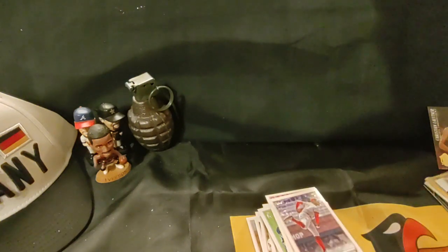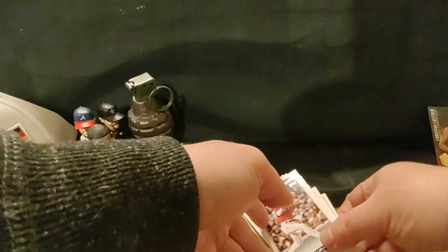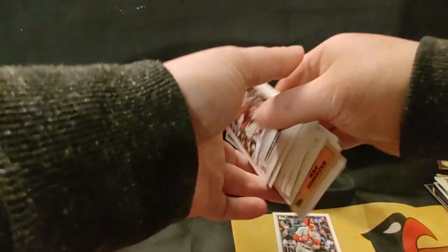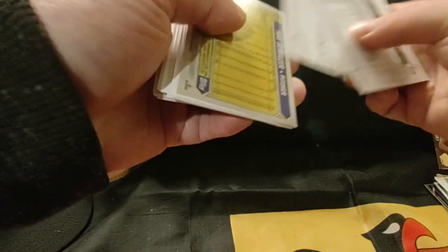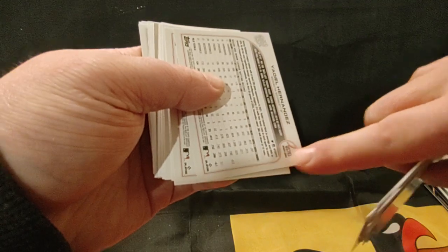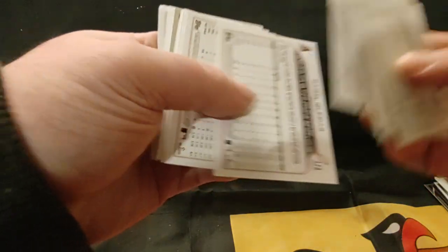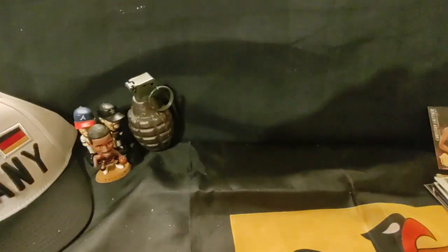All right, let me go back through these real quick, these tops. I'll do the rest later, but these real quick. I'm sure if you guys have seen my other videos, you know what I'm looking for, those advanced stats. If we have one, it's going to be right here, and it's going to be numbered out of 300. I'm going to pull one day, damn it. It's the last thing I do. It's going to happen. All right, I'll go through the rest later.